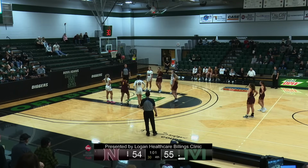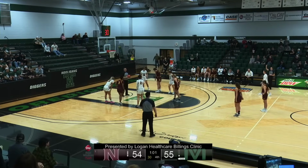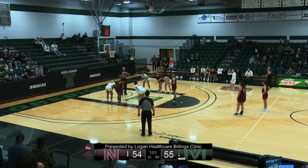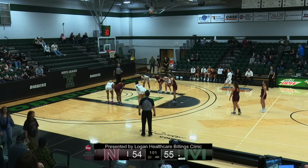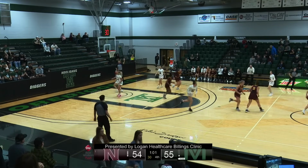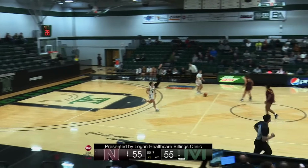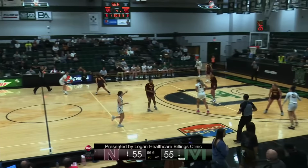And at the foul line, first is up and out, no good for Riley Kerr. That's a tired shot. She is tired. She's worked hard this game. She has 11 points on the day. She's 0-3 from the foul line today. Her second, good. She has 12 points on the day. Montana Tech is tied with Northern.